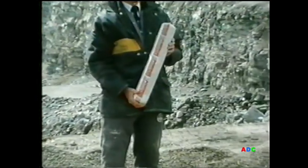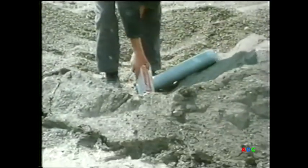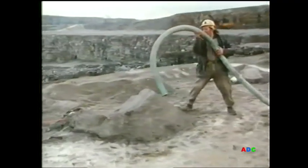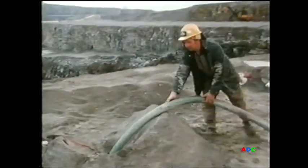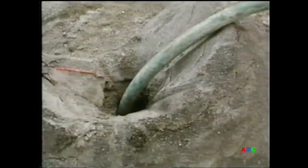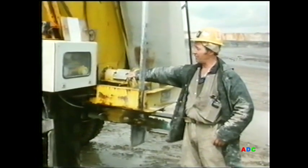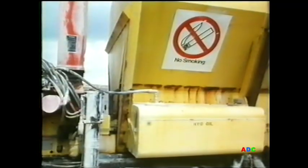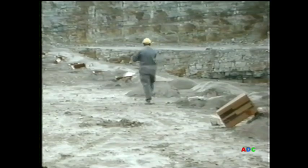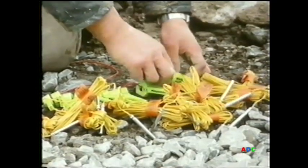The holes must now be filled with explosive. An igniter goes to the bottom. Then they pump in a slurry, a mixture of diesel oil and an oxidizing agent. Cable is now laid, so that the explosive inside the holes can be electrically detonated.